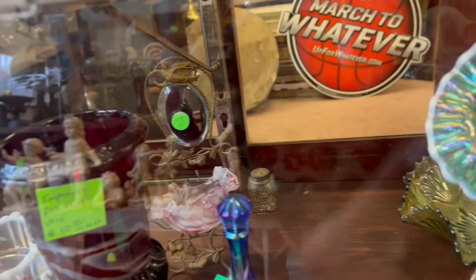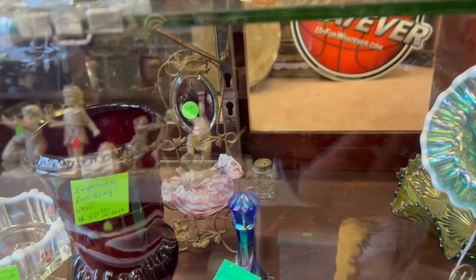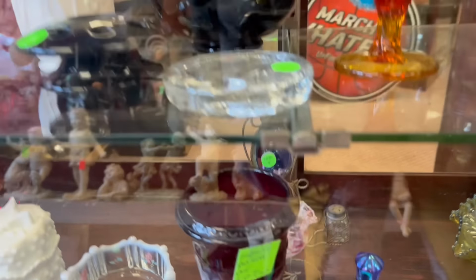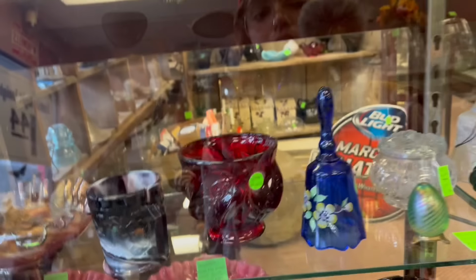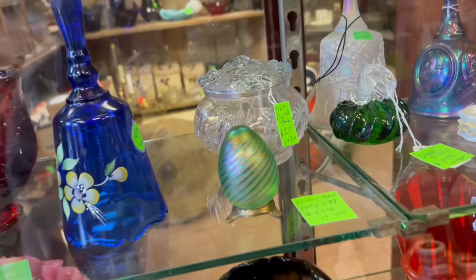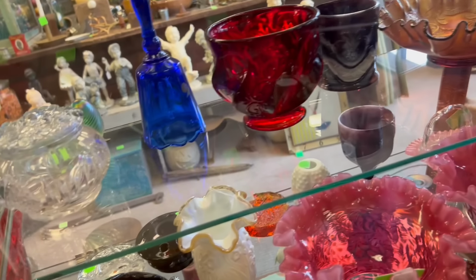Oh my God. Look at that. Is it broken on the inside? Oh yeah, it's broken. That's why it's $50. The little chair with the mirror, the Victorian. That black rose bowl is 25. Oh my gosh, look at that. Dave Fetty egg, what? Okay, I have to know.